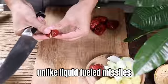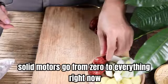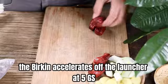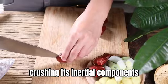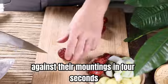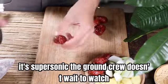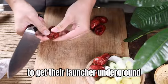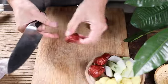Unlike liquid-fueled missiles that build thrust gradually, solid motors go from 0 to everything right now. The Birkin accelerates off the launcher at 5 Gs, crushing its inertial components against their mountings. In 4 seconds, it's supersonic. The ground crew doesn't wait to watch. They're already racing to get their launcher underground before the inevitable counterstrike.